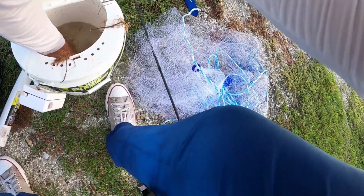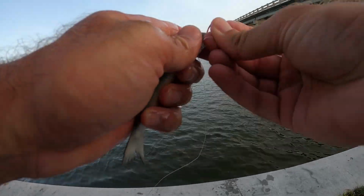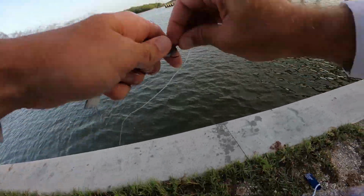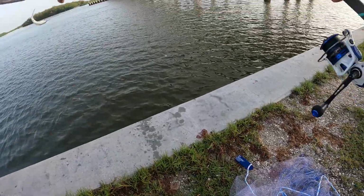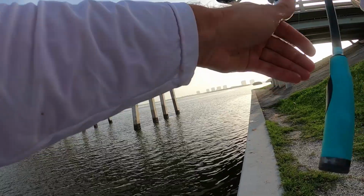So guys, we were able to get a handful of big finger mullet just like this. And we're gonna set one out, man. First bait of the day going out. What's gonna happen with him? I have no clue. I don't even know what's here.